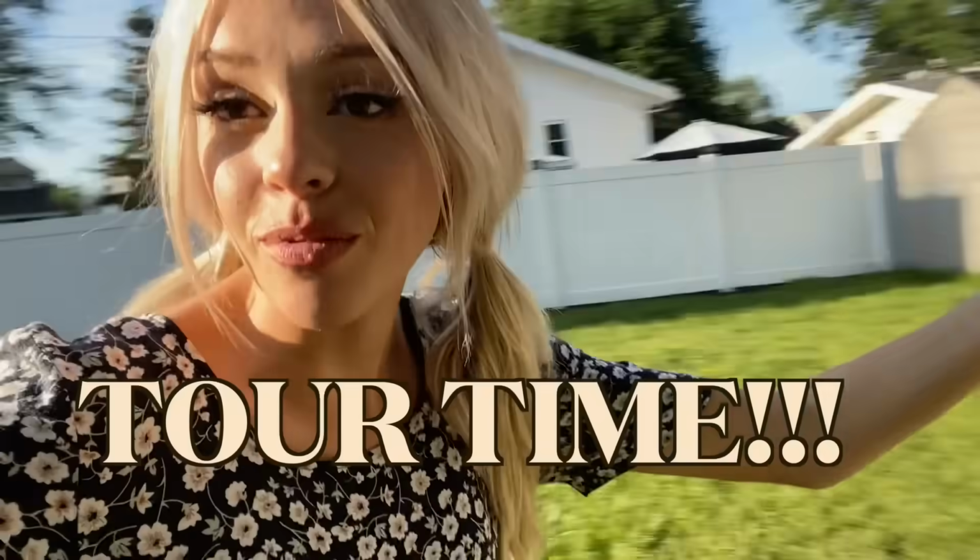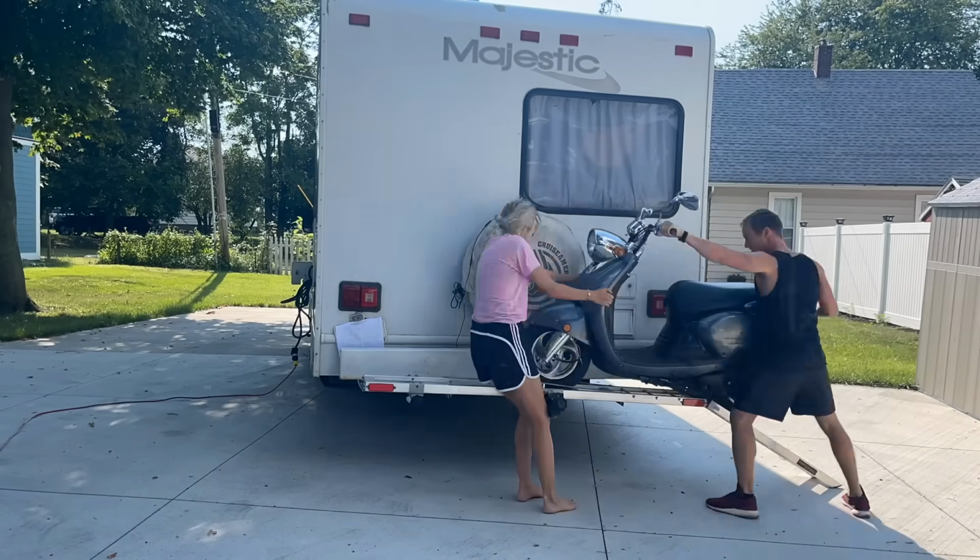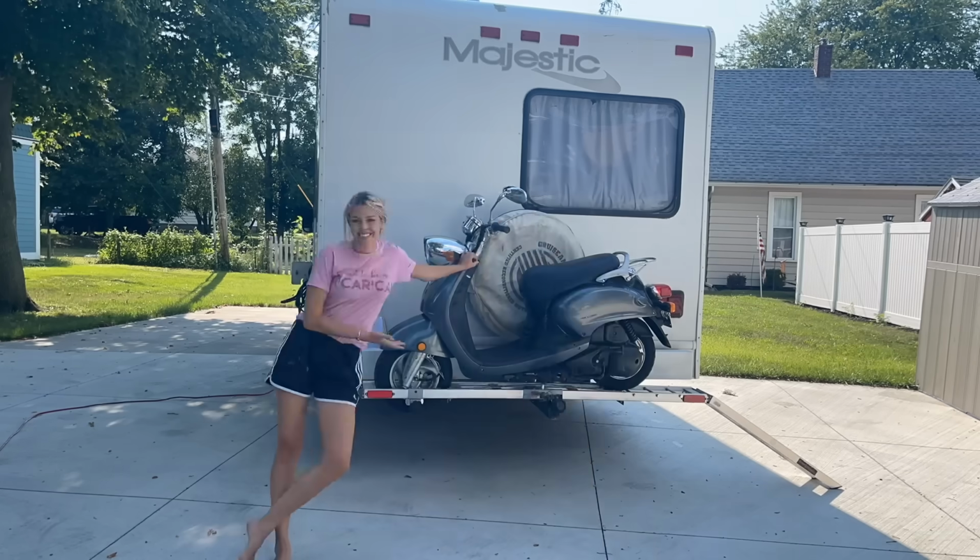I hope you like Tewers because it's my last name and because it's time for a tour, starting with the outside of the RV. We installed this backup camera, which is helpful. And this right here is for my moped, so that when you're traveling and you break down in the middle of nowhere, I've learned it's nice to have a mode of transportation.